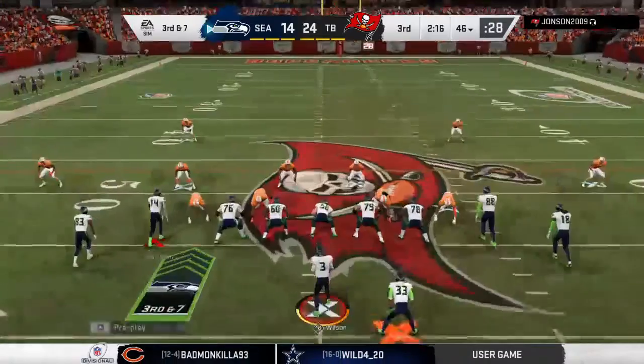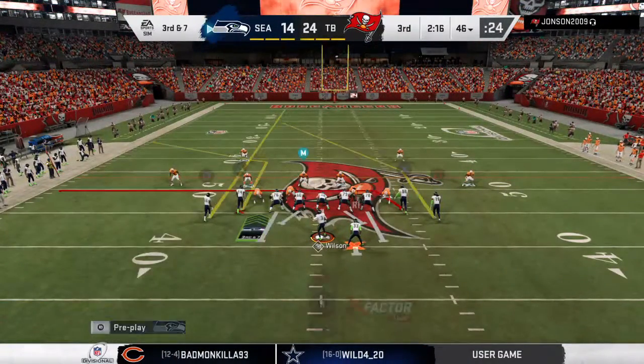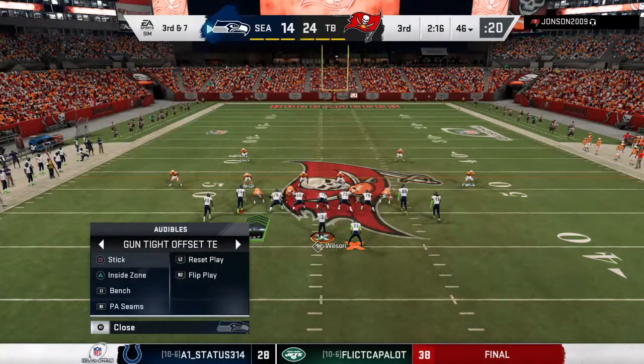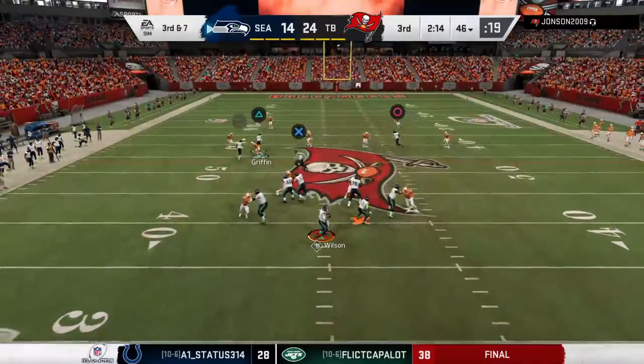They've been very cohesive, knowing each other's moves all game long, and they've been on the spot just about every time. And they've held them in check on the scoreboard. On third down, Wilson.